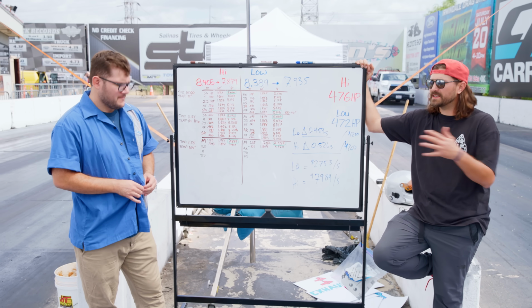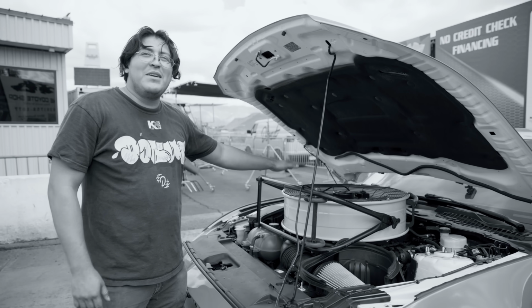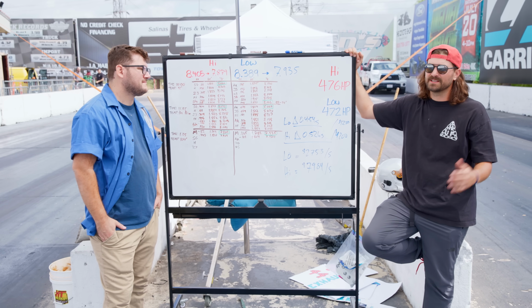While we did have some varying track temps today, we noticed the biggest difference by letting the engines cool down. Yeah. You know, the cars were easily the fastest the first couple runs, but once you heat soak the engine a little bit, it slows them down.